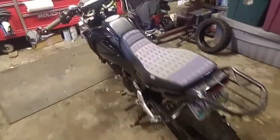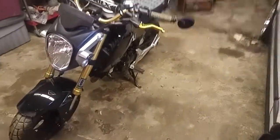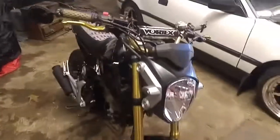Honda Grom. Who would have thought a little bike like this would be so much fun? It's basically a street legal pit bike.